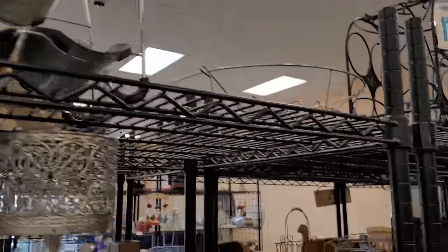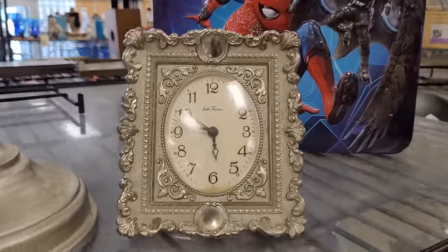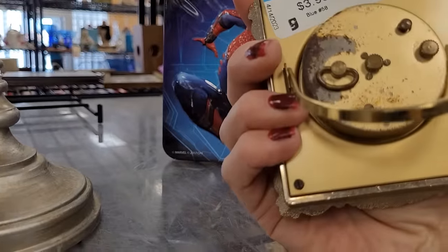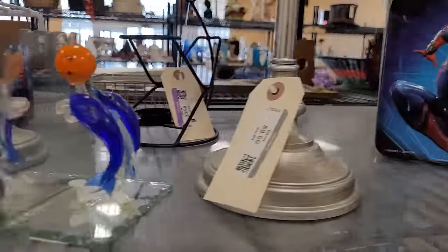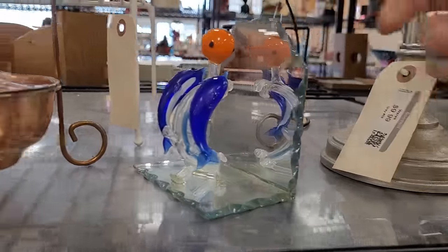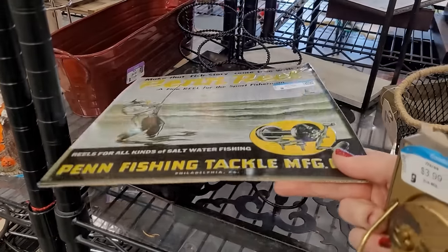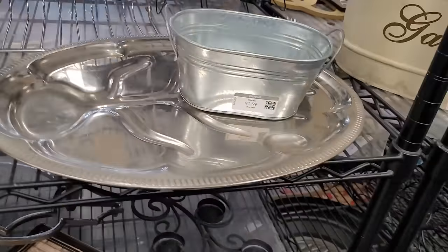We are back here in the metal section, and I have spotted this amazing Seth Thomas little travel clock. Look at the detail of this piece. It's obviously vintage, has a little bit of wear on the back, but even if it doesn't work, it's an amazing decorative piece for $4. Little dolphins there. The edges of those pieces are notoriously sharp, so I don't usually pick them up.